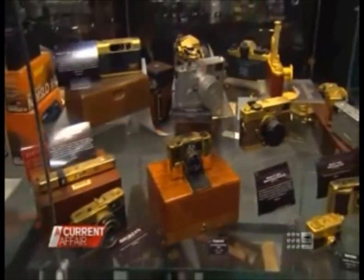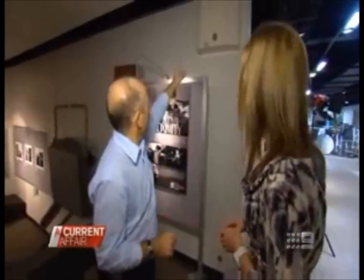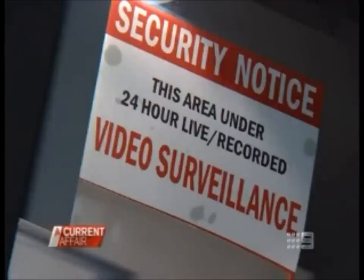If the glass is broken, the smoke cloak goes off. Fortunately, it's never been activated, but Peter reckons he sleeps better at night knowing it's there. So how long is it before you can't sort of see in front of yourself? About 10 to 20 seconds. So it's very quick. Incredibly quick.